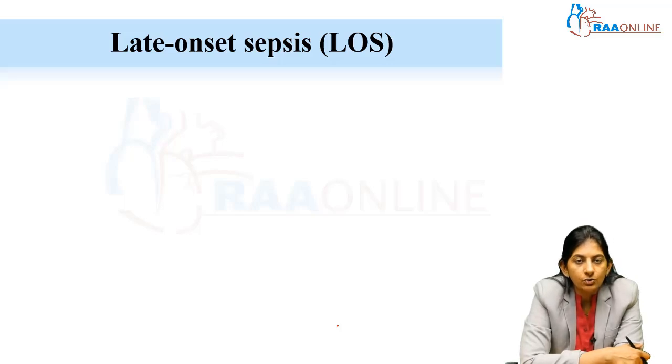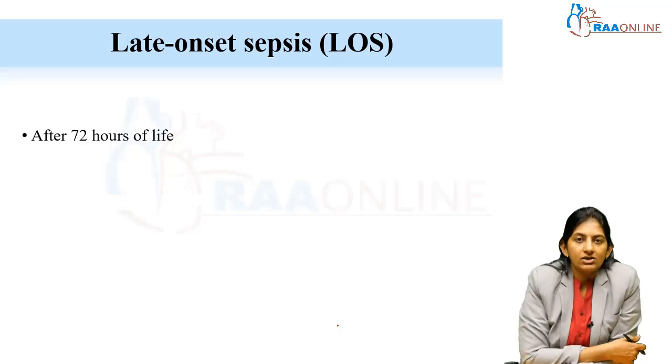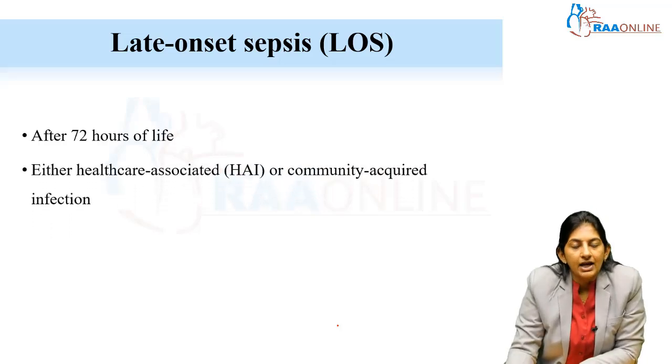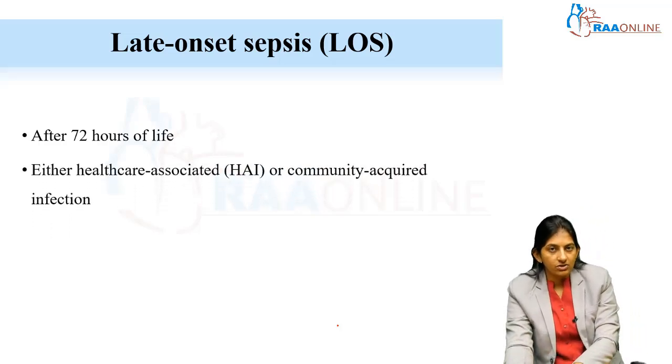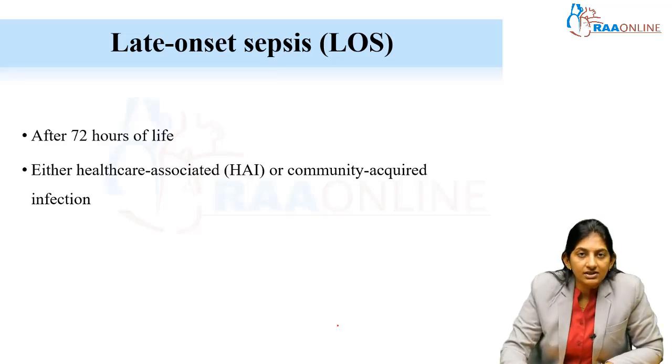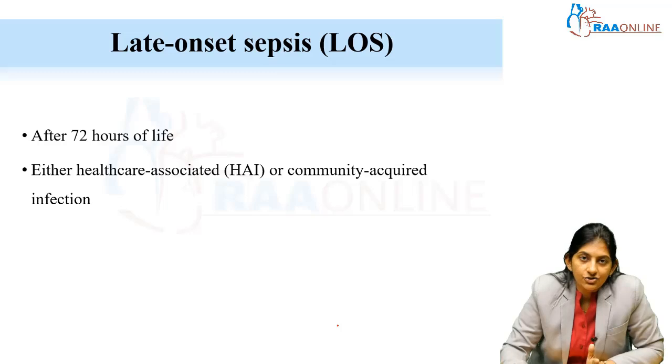Next, we will move on to late onset sepsis. Late onset sepsis is sepsis with onset after 72 hours of life. In early onset sepsis, the source was mostly from where? From the maternal genital tract, whereas in late onset sepsis, the baby is exposed to the healthcare system, isn't it? So it is mostly a healthcare associated infection. Or if the baby was discharged on day 2 or day 3 and comes back by day 6 or day 7 with fever, lethargy or feed refusal, when you suspect sepsis, it is most often a community acquired infection.